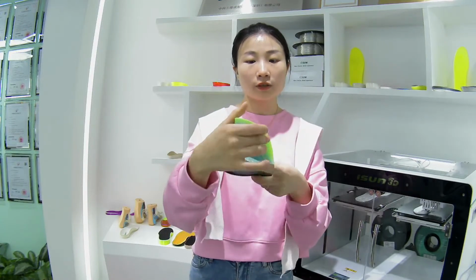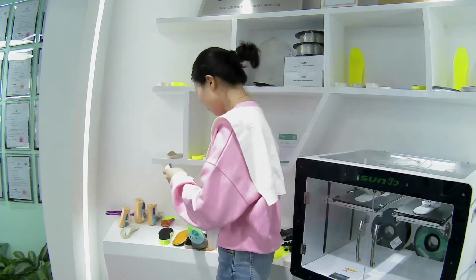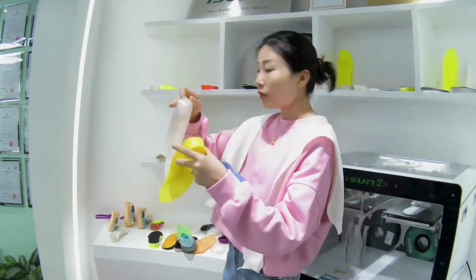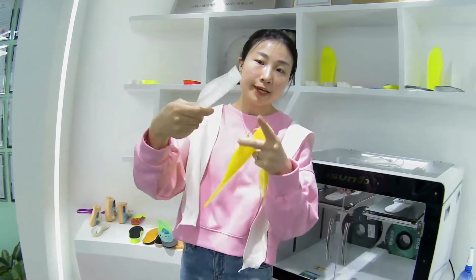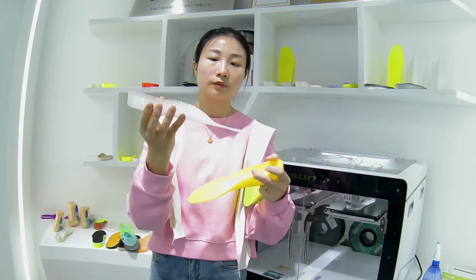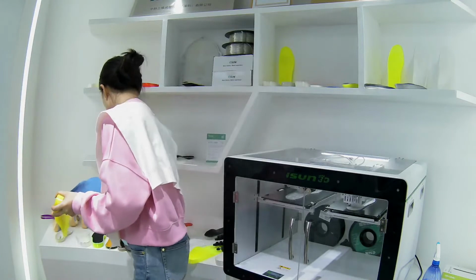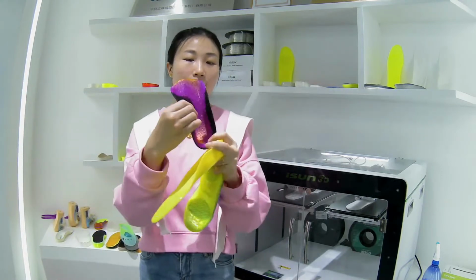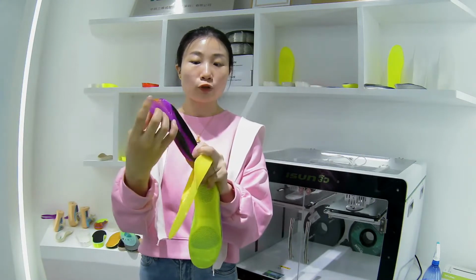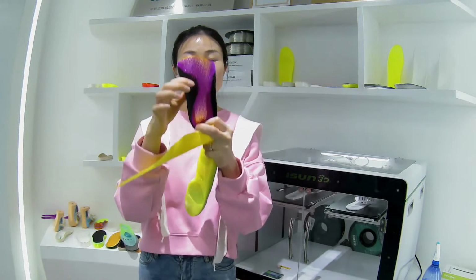We can choose different options. Some will be solid, and for this one, the heel part, we can also print like this. It mainly depends on which kinds of shoes you will wear. And here you can see we use different colors to print the insoles so that it can show you the hardness and structures more easily.